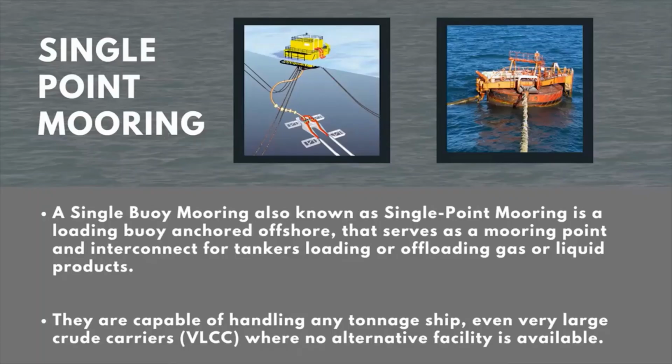Now we are also talking about another term called single point mooring or single buoy mooring, SPM or SBM. Depending on the depth of the jetty in the port, certain tankers would be allowed inside the jetty. But if it is beyond the capacity of the jetty, then huge tankers cannot be brought into the jetty. So, in order to solve such a problem, we have something known as single point mooring.